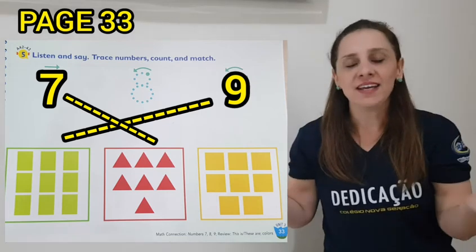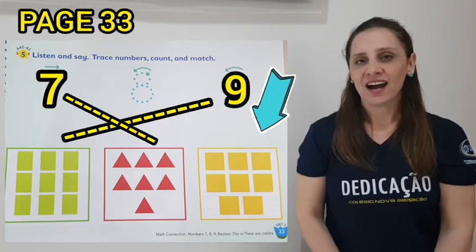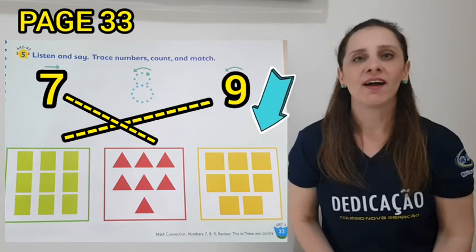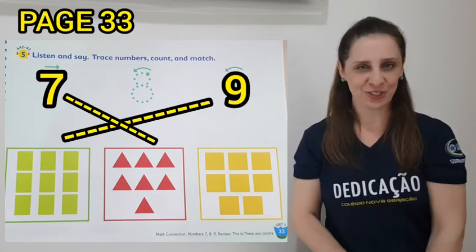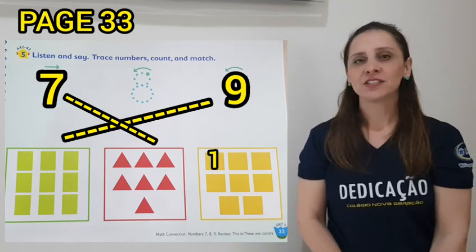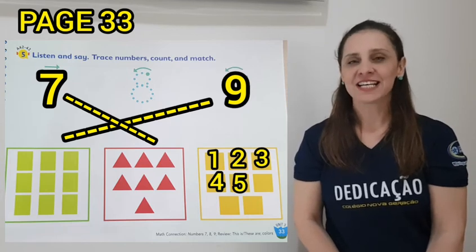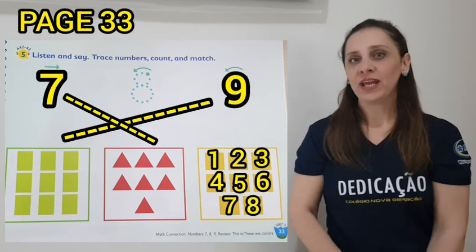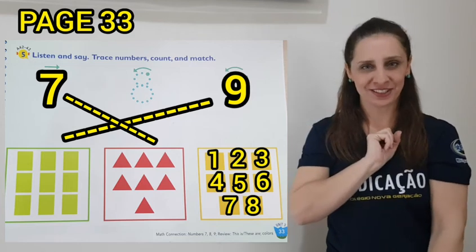What are these? Okay, these are squares. Repeat. Squares. How many squares can we see in the picture? Let's count with me. 1, 2, 3, 4, 5, 6, 7, 8. We can see 8 squares in the picture.